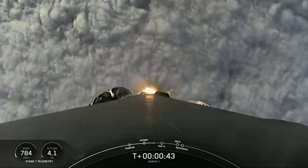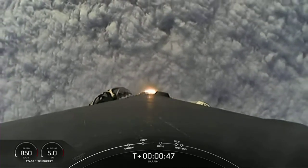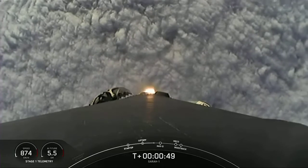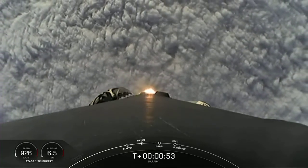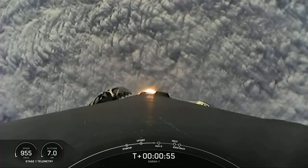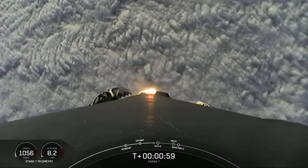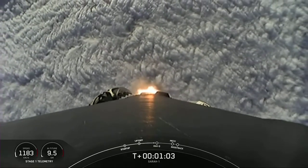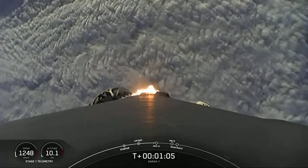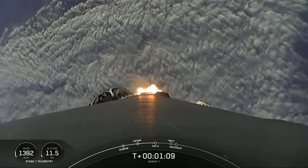We are just over T plus 40 seconds into flight, and we saw Falcon 9 pierce the cloud layer, and it is up, heading into space. Right now, the Merlin engines are throttling down for a period known as max Q. This is where the vehicle will experience the highest amount of stresses. Vehicle is supersonic. Max Q.